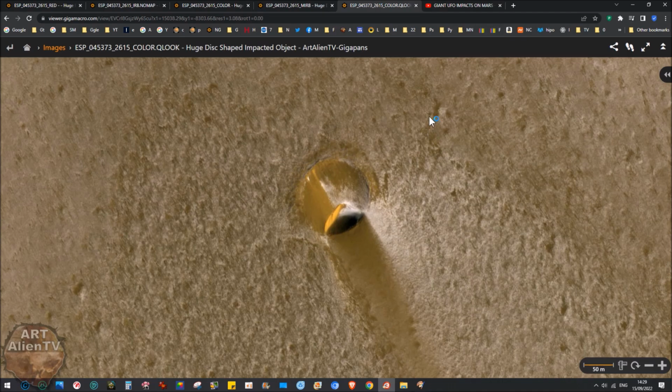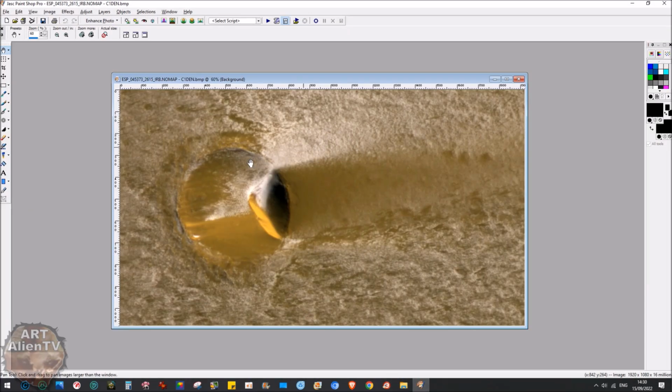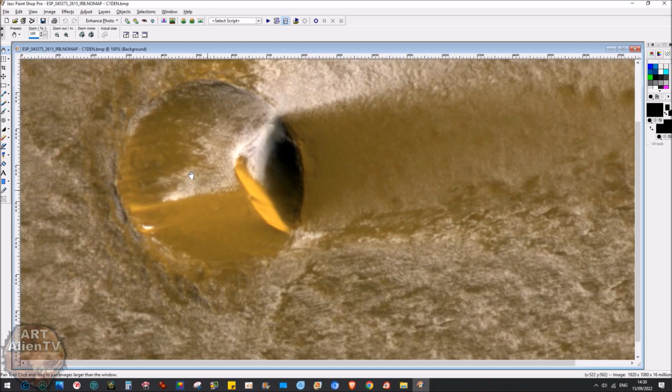It's quite reflective, but the one on Google Earth is much brighter, and has obviously been brightened up. So what I've got here is a slightly brightened up version of it, and let's look at it really closely.